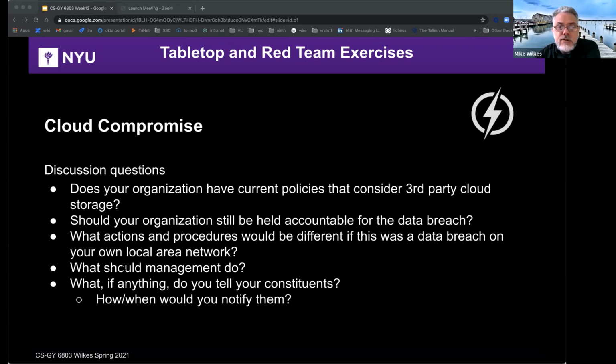What, if anything, do you tell your constituents and when, right? And how do you notify them? Certainly, this is all useful stuff to think about ahead of time. Get it documented. If someone doesn't have a policy or says, I wouldn't know what to do, I don't know who to call, I don't even know the name of our outside counsel, make sure it's documented somewhere. Make sure many people know how to get to it, right? Be fault tolerant in that search for that critical information.